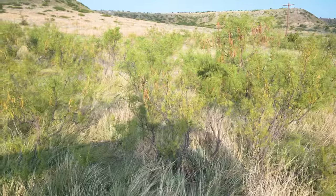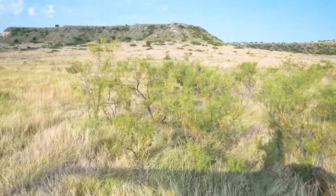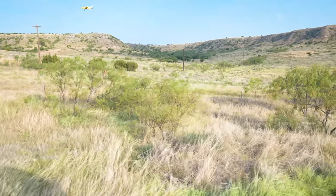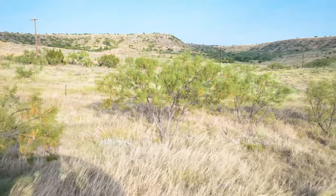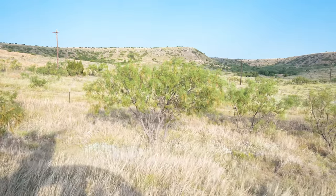So if there's no leaves there, the chemical is not going to get stuck on there. So we want it to have a really good year, lots of beans, lots of leaf. If you can see through the bushes, then that's not a good thing. Look at that bush right there with all the beans right out the door. You can't see through it. It's a full canopy. That's what we want.